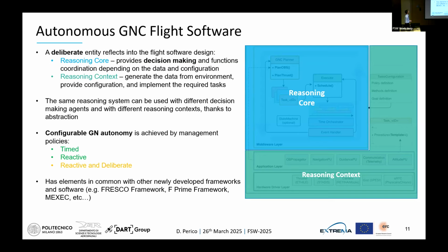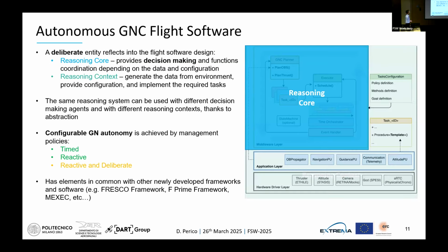And yeah, so talking about the reasoning context, it is composed by mainly two layers in the software. That is the application layer and the hardware driver layer. So in the application layer, you find all the algorithms that some GNC expert developed. And the hardware driver layer provides just the software to interface with hardware, which can be of many types, as I'll show you in a while.